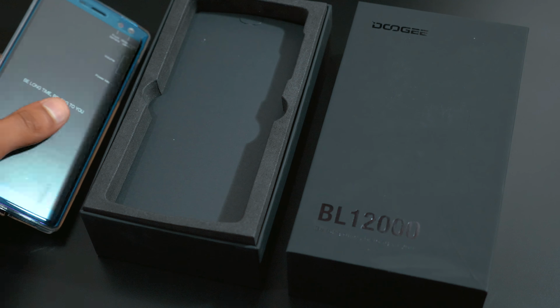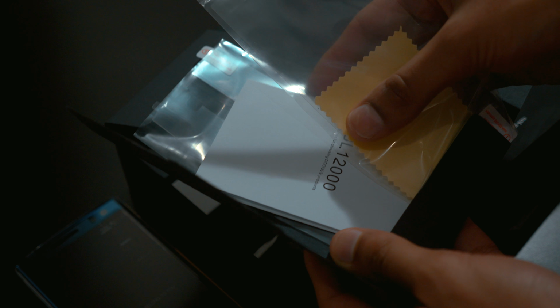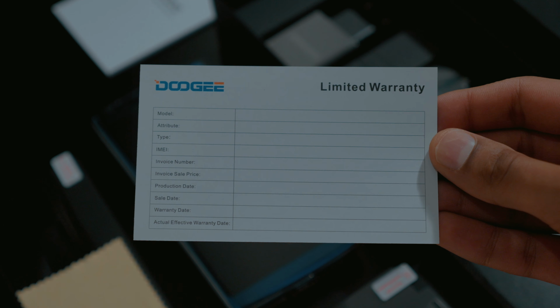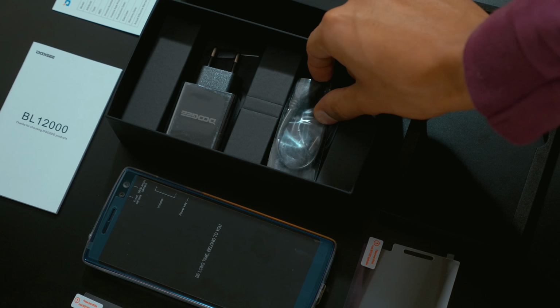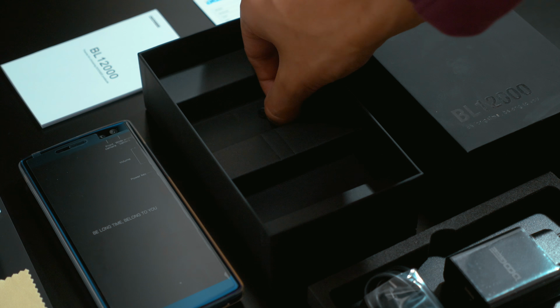That is over 4 times what we've seen on the iPhone X. Underneath the smartphone we've got a box which contains not only a screen protector for the front of the phone, but also a protector for the back, which comes with its own separate wiping cloth. Very strange move here. We've got a limited warranty card, emphasis on the word limited I guess in this case, and we've also got a micro USB to full-size USB adapter. At the bottom we've got the charging brick and the SIM ejector tool.